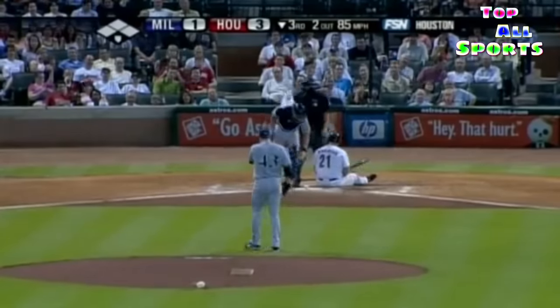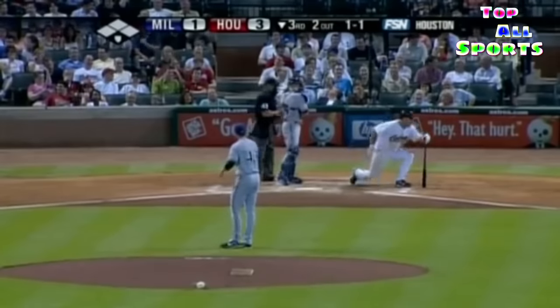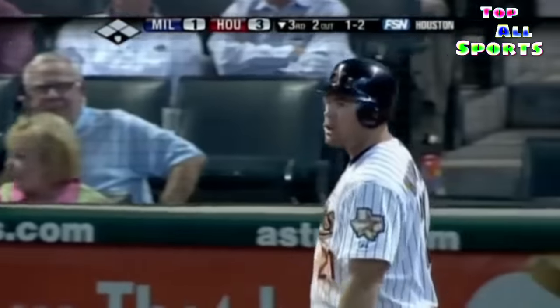Whoa! Wiggins swings so hard, he took a seat in the batter's box. No charge, that's not a ticket.